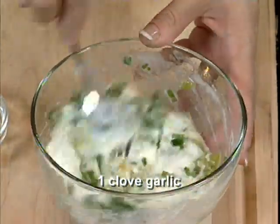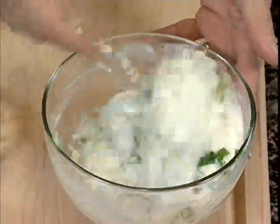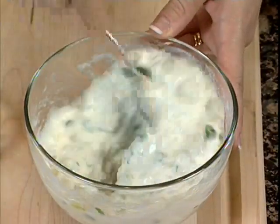And just mix this up. You're just going to mix that up. And you can see it's kind of thick, so it's nice and creamy. So that's going to add to your lettuce wrap.